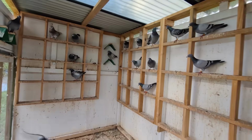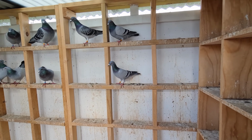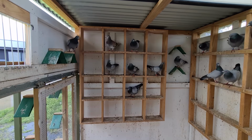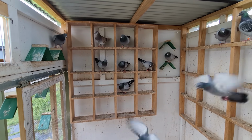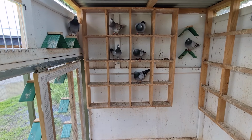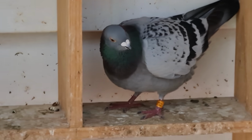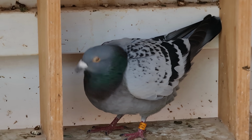All right, you can see that we have got quite a few birds back still. We're still missing both the red cockbirds, but most of the other ones are back. We've had this one here come back today. It's the latest one to come back anyway. That one's got a little bit of a scratch under its wing. That's where you can see it's a little bit shaken up.